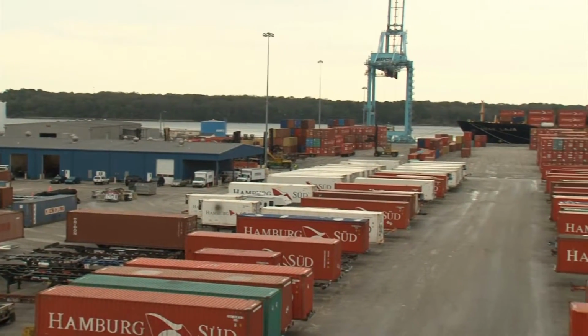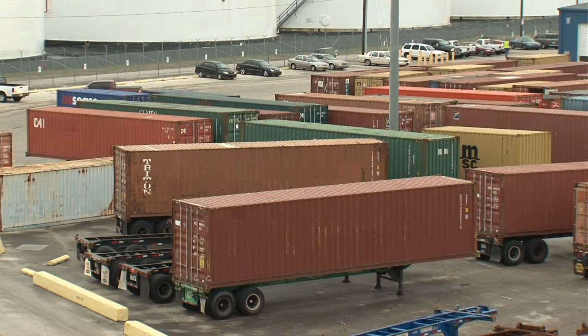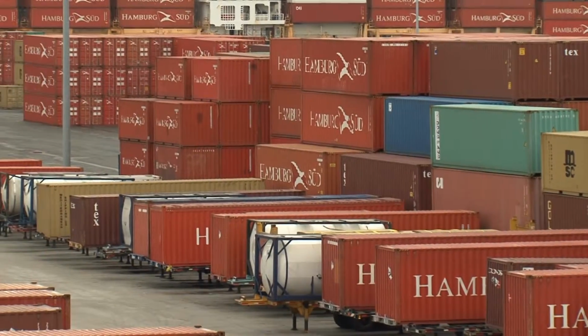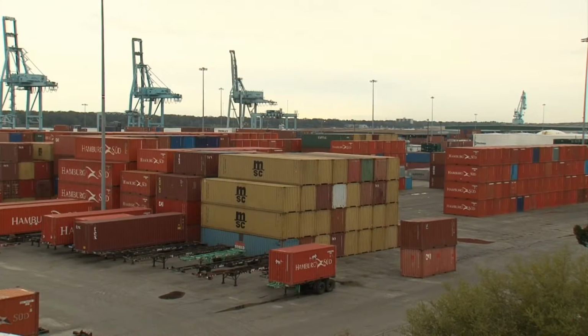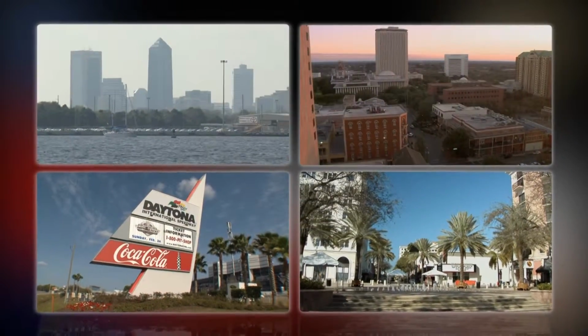Now we have a project that's going to reconfigure that wall, remove that obstruction, and open up the port almost 24 hours a day to all ship traffic, no matter the size of the ship. To deepen our harbor costs a lot of money, but the return on that investment will be competitiveness on the national stage. We'll grow our business, we'll bring more opportunity and more cargo to Jacksonville, and that's really what we're after. It's an investment port authorities hope will not only benefit those living in the River City, but Floridians across the state.